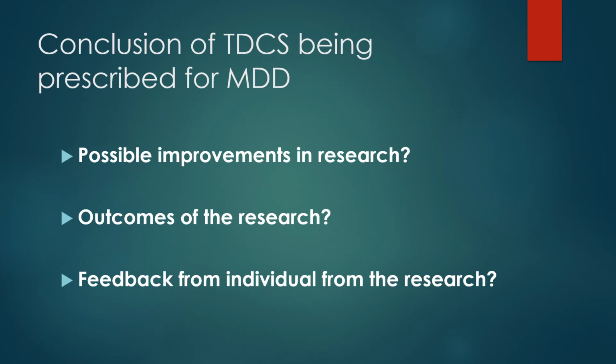Possible improvements in research. Perhaps what could be done to improve this research? A more in-depth understanding of the process, and more longitudinal studies. So instead of the 3 to 6 months that we have looked at so far, perhaps an increased amount of longitudinal study, going beyond the 6-month stage, or even up to 12 months, or even up to 2 years.